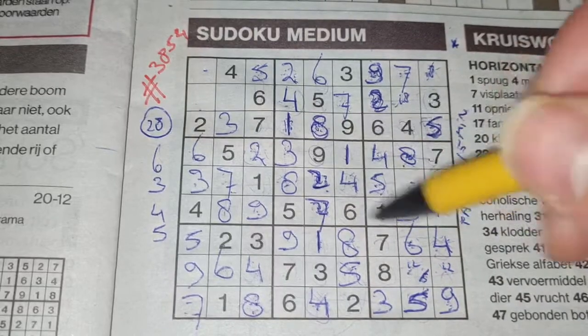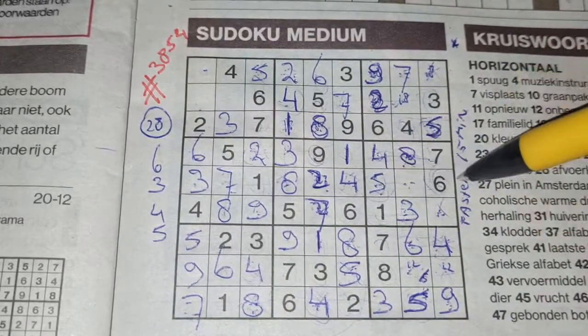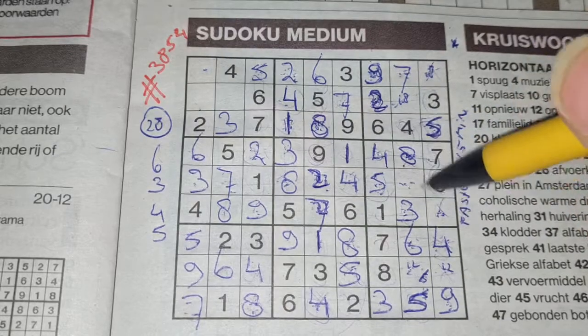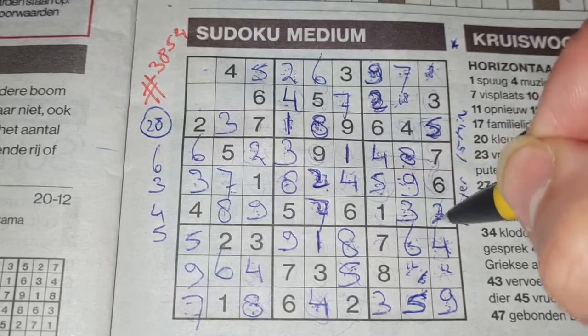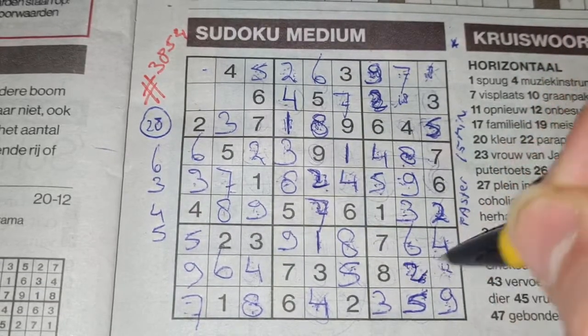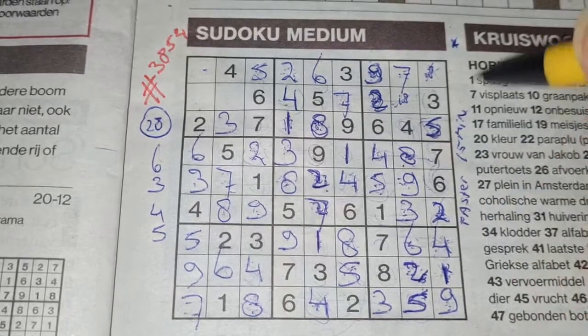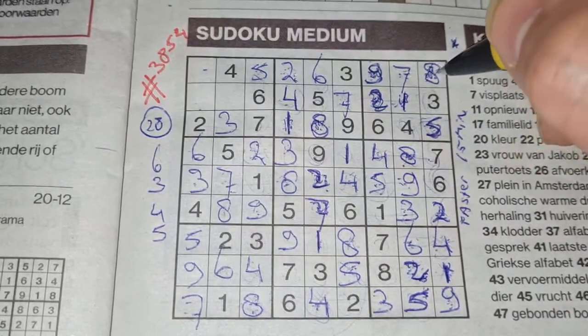2 numbers left in this big square. 1, the 2 is missing. 3, 4, 5, 6, 7, 8, and a 9 is missing. 2 and a 9. We have a 9 there, no 9 there. 9 should be here, and a 2 goes there. Now we have a 2 there, so this box cannot be 2 anymore. That box should be a 2, and this box should be a 1. Now we have a 1 there, so this box cannot be 1 anymore. That box should be a 1. And this box should be an 8.